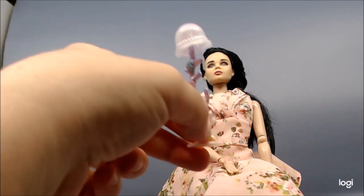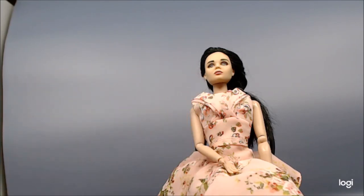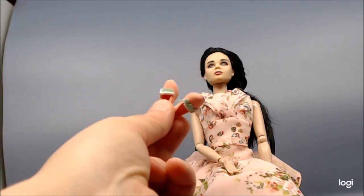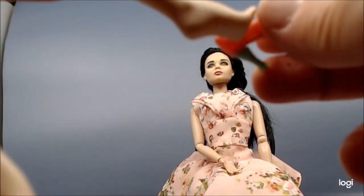This is a hat rack with what is supposed to be a hat. Good luck finding someone who could actually fit into that hat. And of course, again, we have the shoes. I'm telling you right now, I tried. This is another case where I have a Poppy, which tends to run the smaller feet of the Integrity Toy Series. This is Poppy's foot. This is the shoe.